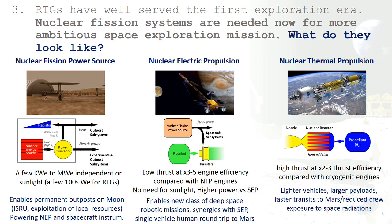The second type of nuclear propulsion is nuclear electric propulsion. The system is quite simple in the sense that it's just electric thrusters that are powered by a nuclear fission power source. Compared to nuclear thermal propulsion, it offers thrust efficiency 3 to 5 times higher, but at a much lower thrust. And in comparison with solar electric propulsion, it enables higher power output, so higher thrust level, and of course, the performance is independent of the solar irradiance.